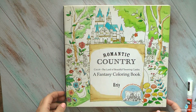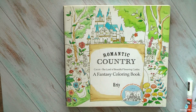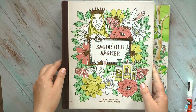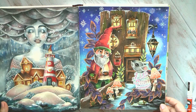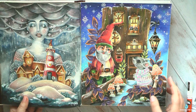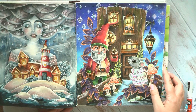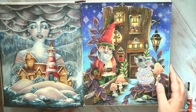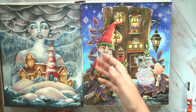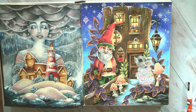And finally, let me show you my last November work, and it was from Sagor och Sägner. The last days of November I dedicated to this postman gnome and this very cute mouse. The start of this work was quite challenging. I wasn't sure about the colors which I had selected for the sky, and for the ground I had to change the colors which I initially planned.